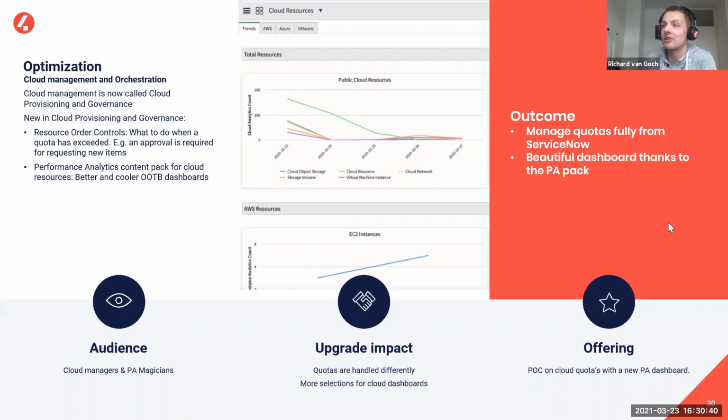And what is new in cloud provisioning and governance is that they have some more advanced resource order controls. It used to be the case that as soon as a team has passed their quota in the cloud, they were not able to request anything new because the quota was exceeded. But now with resource order controls, we are able to set up what would happen as soon as a quota has been exceeded. So for example, an approval is required instead, but it's still possible to request new items.